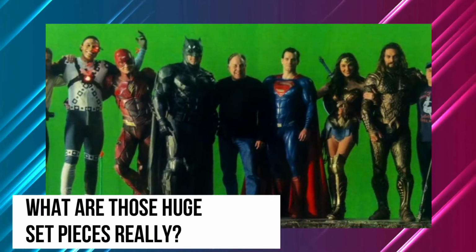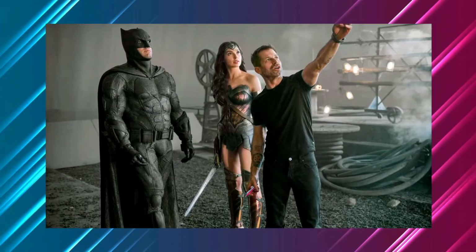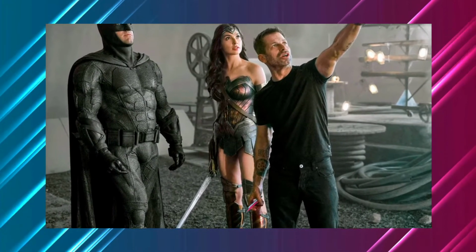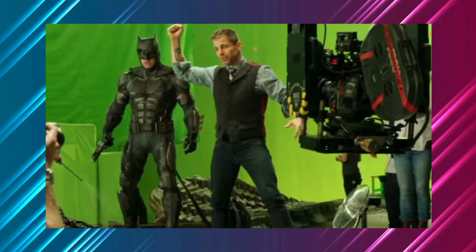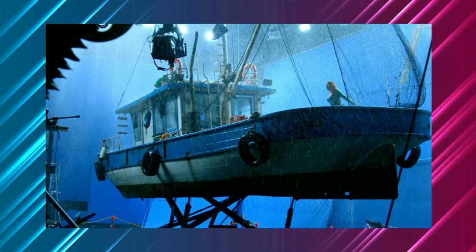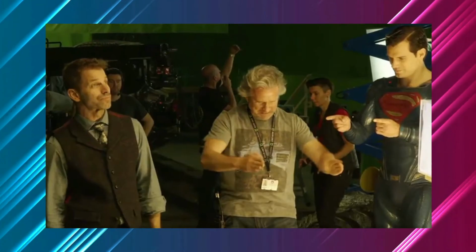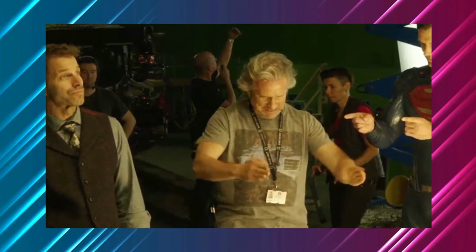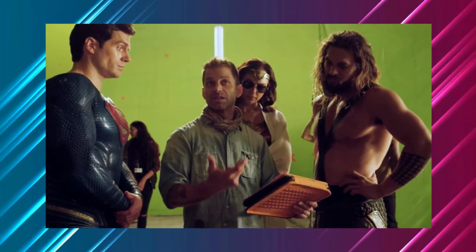What are those huge set pieces really? Besides the hero, one of the things that draw people to DC are the spectacular set pieces. From the incredibly immense destruction of Metropolis in Man of Steel to the mind-bendingly amazing underwater fight scenes in Aquaman, these set pieces truly are a technical marvel. But what do all these amazing scenes look like before the CGI is added? Well, the answer may be disappointing if you were expecting these locales to be real, but still fascinating nonetheless.